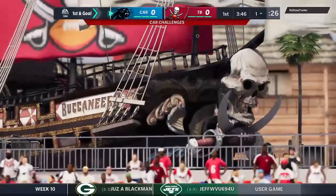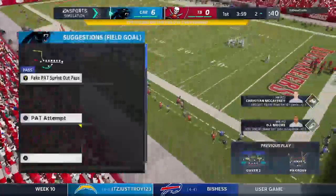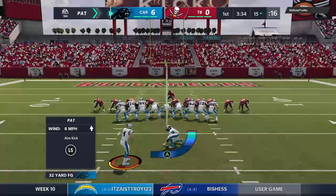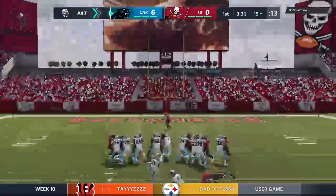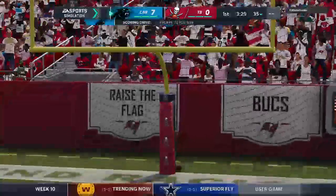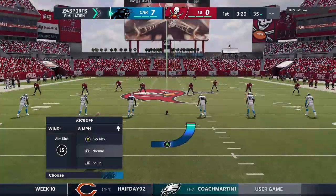A close call here. Did the ball cross the plane? I don't know. From the naked eye, this was tough to tell. Always difficult when there's such a tangle of bodies around. You're just trying to find the ball and make sure just a portion of it crossed the plane of the goal line. And this will be good to give the Panthers a 7-0 lead. The score, Panthers 7, Buccaneers 0.